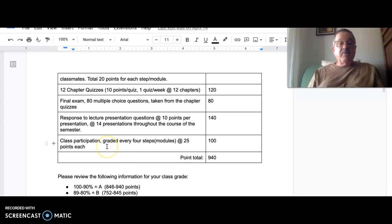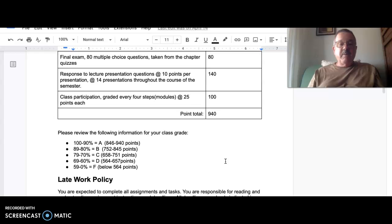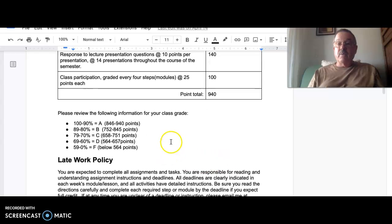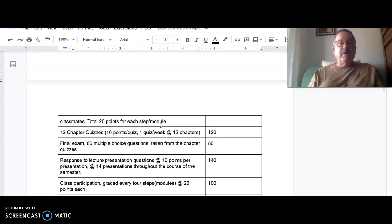And then there will be a class participation grade, which largely is about doing your work on time. And there'll be 1 grade of 25 points every 4 weeks for a total of 100 points. That all totals up to 940 points. So the A, B, C, D, F grades are based on a percentage. So A, for example, is from 846 to 940 points. So hopefully that gives you a bit of an understanding of how you'll be graded.